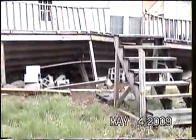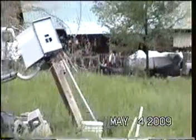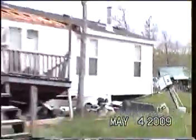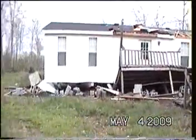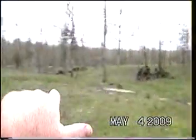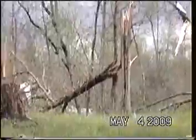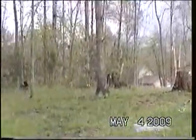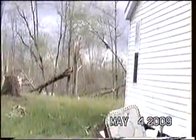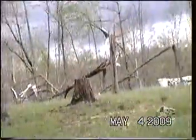The porch. Okay, get back to the destruction. Okay, I think it dropped right over there somewhere, came across and hit this mobile home and jumped and hit them trees over there. As you're looking in the video here, the trees are snapped off. I think that's where it came back down and tore the trees up as it approached the mobile home. It jumped across, snapped all them trees, and I'm not sure where the tin came from.